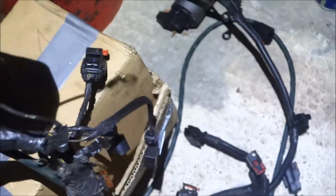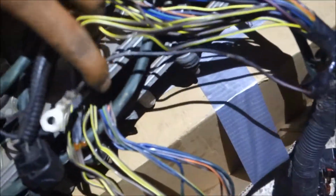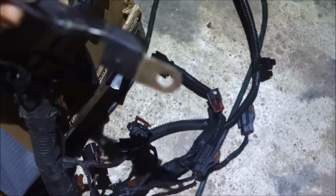Should have been like right here. Oh, there it is. That ground, which is split all the way over here for some weird reason, but whatever. That ground, those 2 there, and then this one, which is on the left side of the engine.